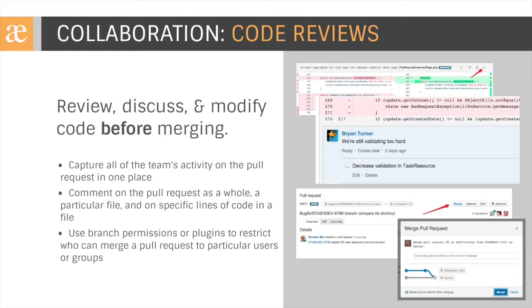Branch and repository level permissions control and restrict which users and groups can merge, protecting your source. Combine this with Bamboo's continuous integration plans associated with your branches to further enforce quality compliance. By associating build plans with a branch, successful plan builds and tests can be prerequisites for any merge to protected branches, virtually eliminating breaks.